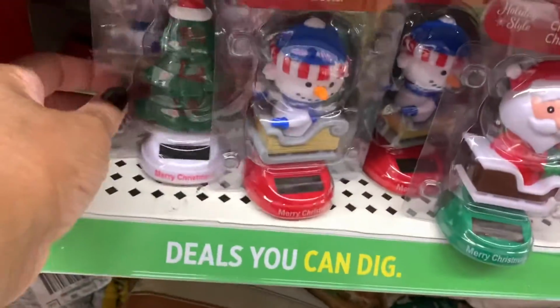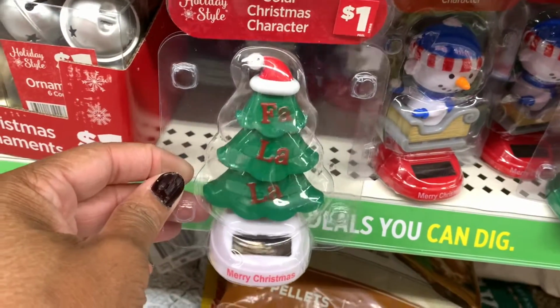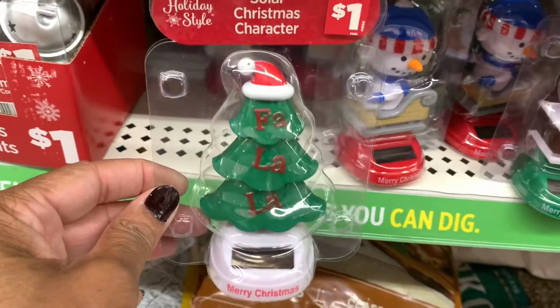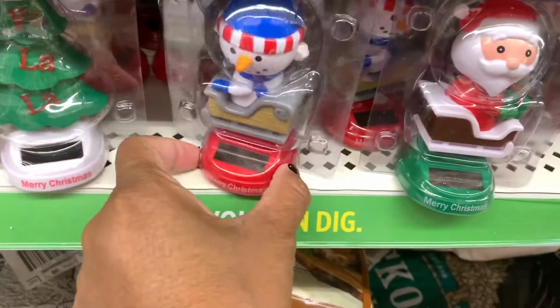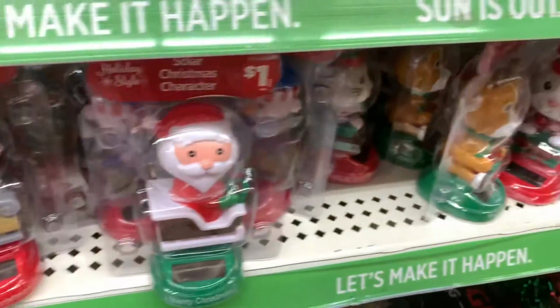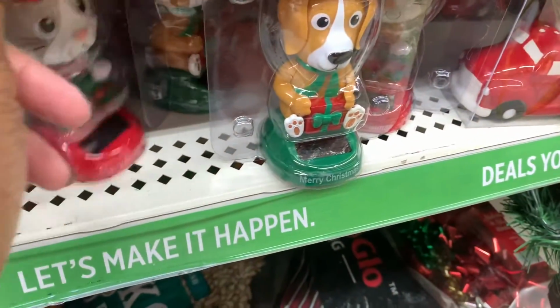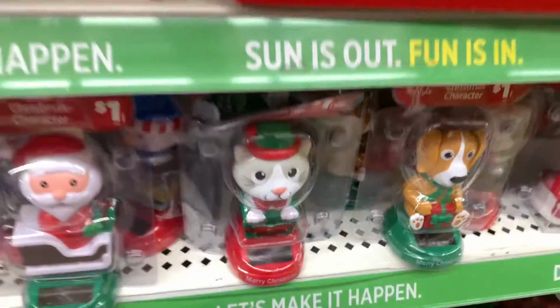Alright, so they still have some of these little solar Christmas characters right here. They have this tree right here that says Fall of Love. They have this little snowman. They have Santa. They have a little dog here. What is this, a little kitty? They have those.